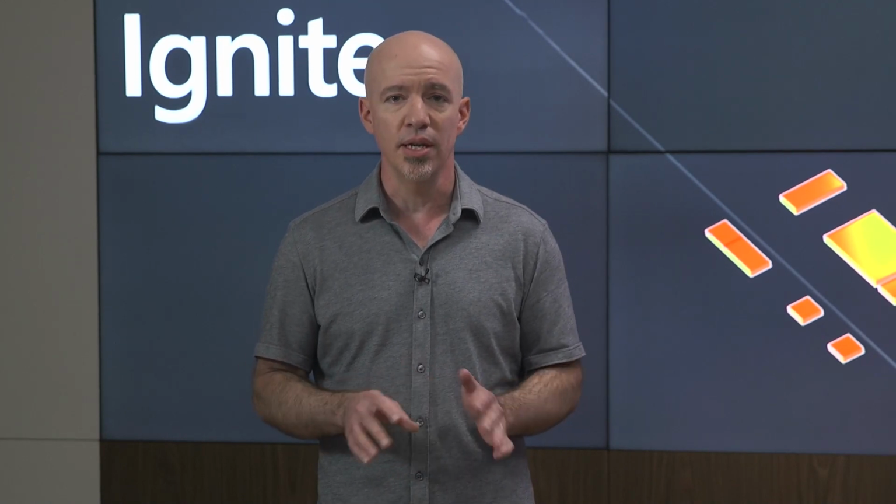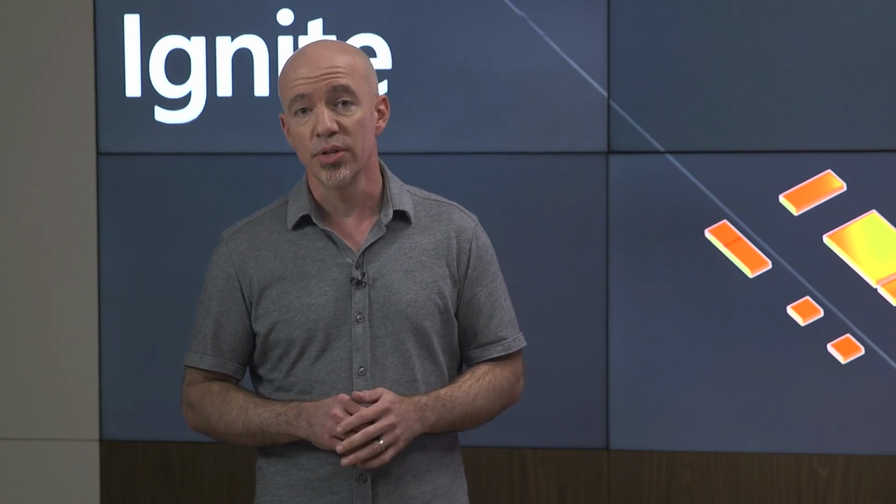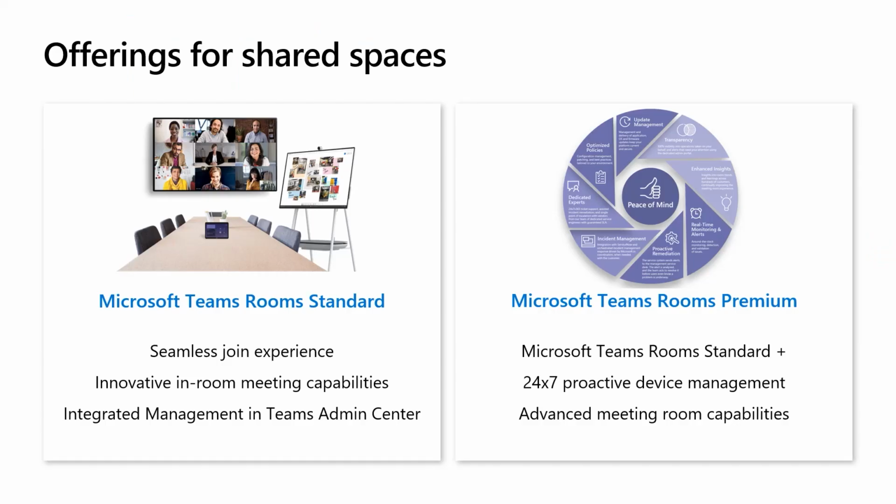And the capabilities here just keep getting better. We're also excited to introduce a new offering called Microsoft Teams Rooms Premium. Teams Rooms Premium builds on all of the essential meetings capabilities of Teams Room Standard and will evolve to include even more. But Teams Room Premium also adds peace of mind with 24/7 management and operations run by dedicated experts at Microsoft, combined with intelligent software, which allows you to shift the operational responsibility of managing your Teams rooms to Microsoft. To learn more about the service and the device management capabilities made available through the Teams Admin Center, be sure to check out the session on Teams Device Management Essentials.